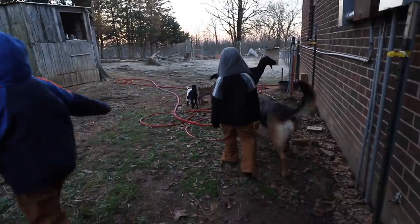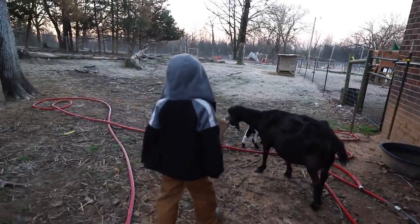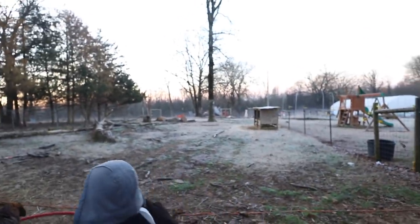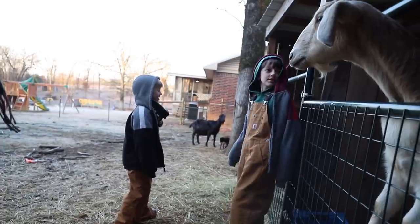Hey, look at the babies. So these little ones are out. Bear, back up. She's gonna headbutt you. Because we needed the stall, so they have graduated. However, we did put the other goats out of this yard because we did not want anybody trying to establish dominance with little babies.